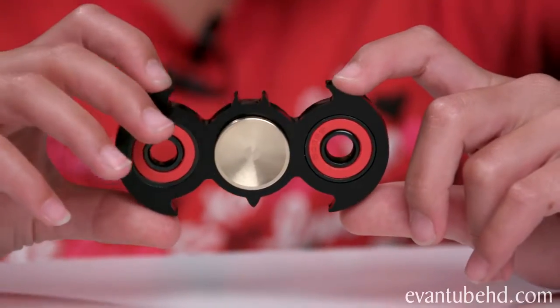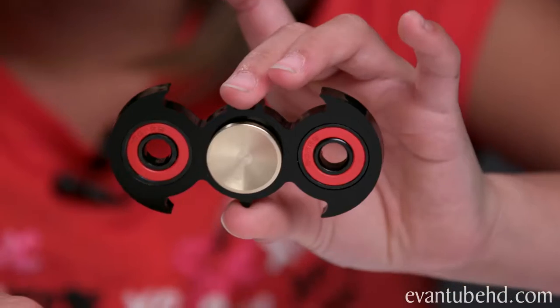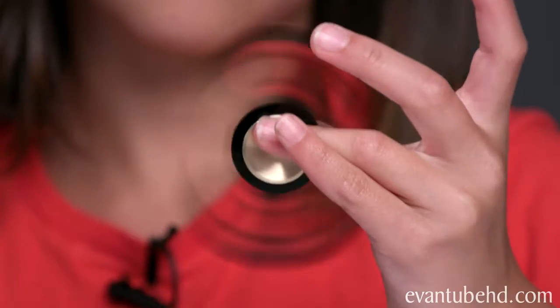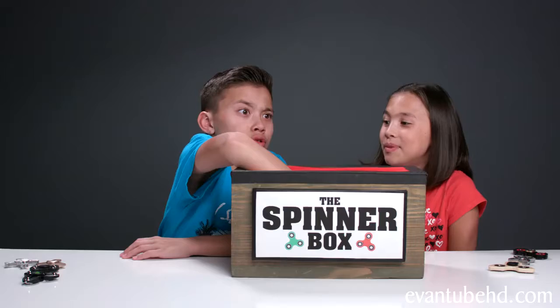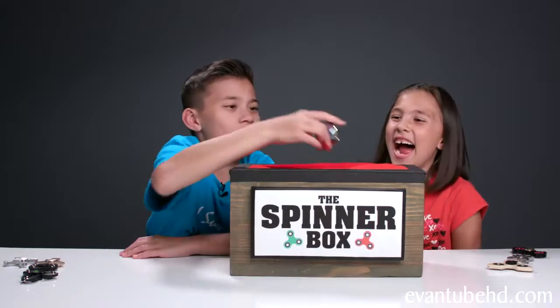This one looks like the bat signal, kinda. It has a bearing in the middle and 2 red bearings on the sides. It's kinda sharp, and so you gotta be careful. Make sure it doesn't cut you. Pick a good one. No, don't pick a good one. What do you mean, don't pick a good one?